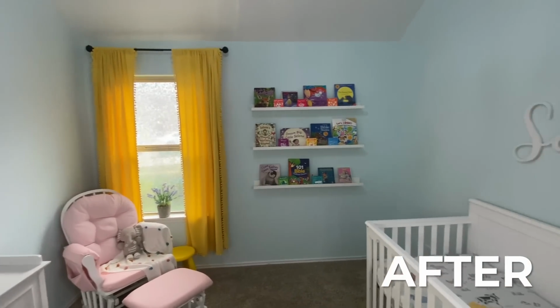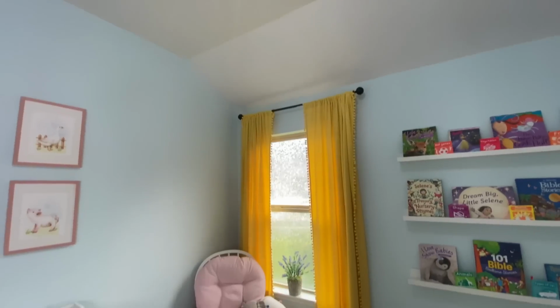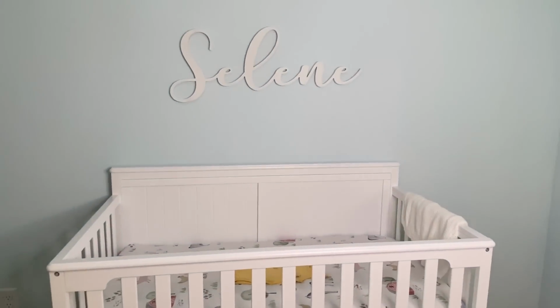And I cannot believe the transformation that happened in this room. It was so dingy and lifeless, and now it is so full of color and cheer. I cannot wait to bring my daughter home and watch her grow up in this room.